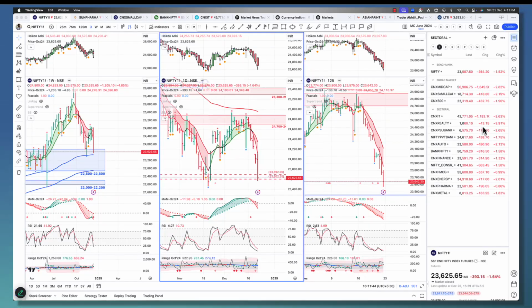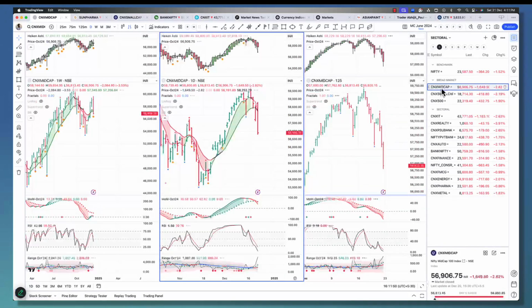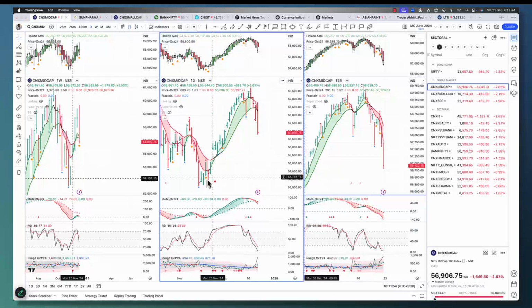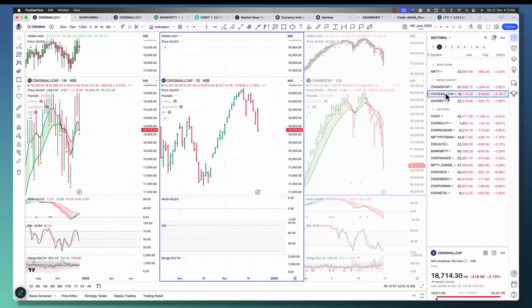Let's take a look at the broader markets, the mid and small cap. The mid cap and the small cap both had a great run up and both have opened up beautifully on the downside. If I go by our trend indicators, it's just angling down, but the momentum indicators have clearly weakened. So mid and small caps are likely to continue the fall.